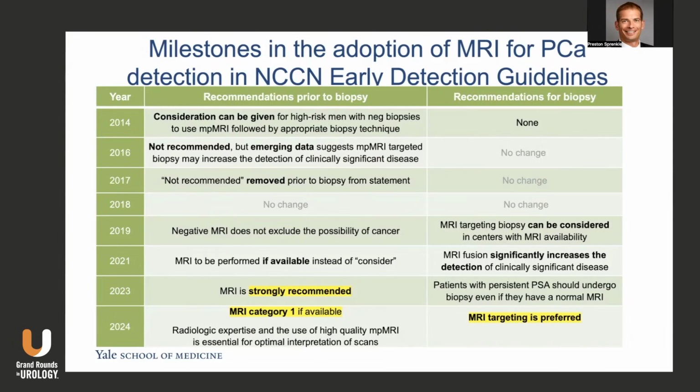In 2017, "not recommended" was removed from prior to biopsy, largely as a result of that paper. Subsequently, in 2019, some caution was added that negative MRI does not exclude the possibility of cancer. This was on the heels of the PROMISE paper that was published in 2017. Later in 2019, the PRECISION study was published, which I think in large part in 2021 resulted in language that said MRI to be performed if available rather than consider, so strengthening the language.